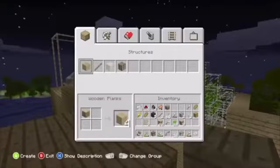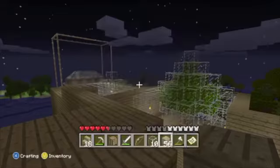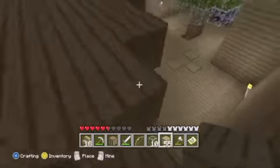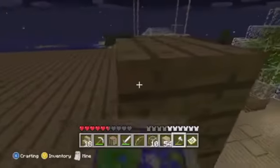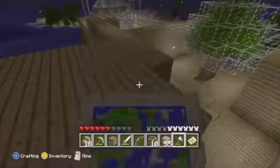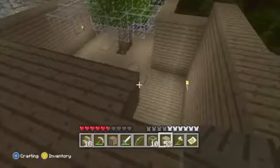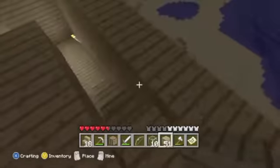I'm worried I'm going to run out of wood. Actually, I do have quite a lot. I have to go and cut down some more trees in the meantime for this. Sorry, one day I'm going to get good at building. I'm just so scared up here.